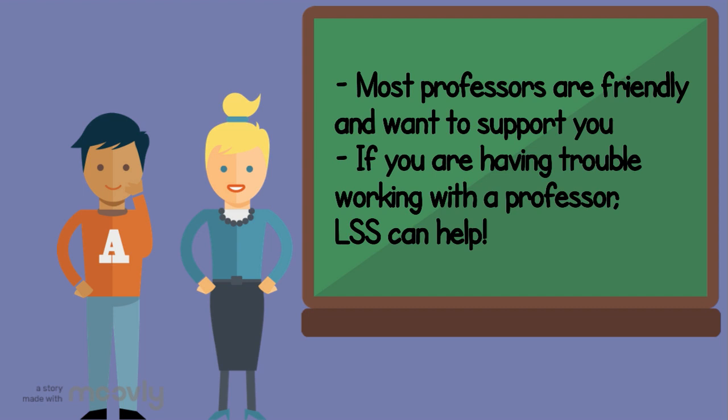We know this conversation can sometimes feel nerve-wracking or intimidating, especially if this is the first time you've had this professor. But it's important to remember that most professors are friendly and want to give you the support you need. If you ever run into a problem with a professor who is not willing to give you your accommodations or is being difficult in terms of how they will be implemented, please let someone in LSS know and we will help you work out this problem with the professor.